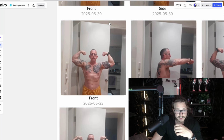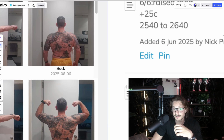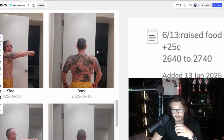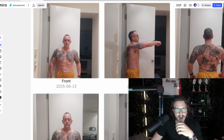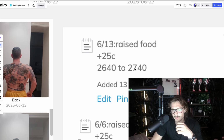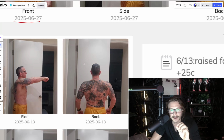He looks better this week, so we gave him 25 more grams of carbohydrates right here. Next week, on the 6th, 25 more grams of carbohydrates, right? And then on the 13th, 25 more grams of carbohydrates. And you can just notice how much tighter, how much leaner he's coming in. And then what we actually did on this date is we got him to 2,700 calories, and he checked in the week after this, but we actually did not change anything.